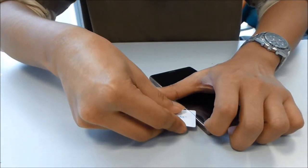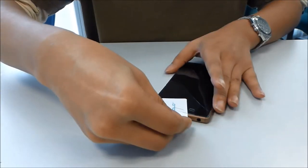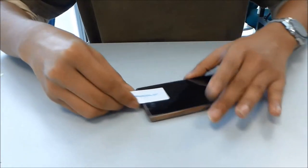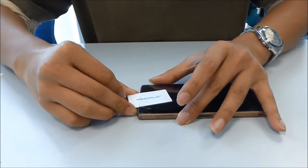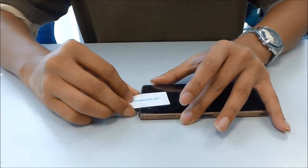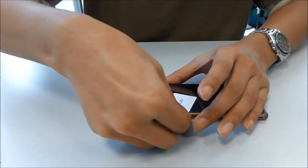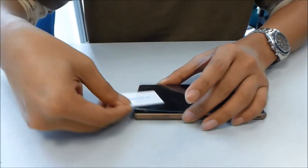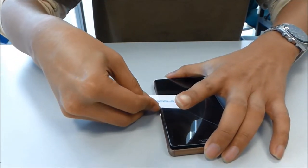For a while now, Nillkin has been an established brand for a multitude of different accessories. Their tempered glass, which costs about a third less than other brands, still managed to offer decent protection for the front screen. As I carefully remove the broken tempered glass from the phone, I can see no damage to the phone screen itself.